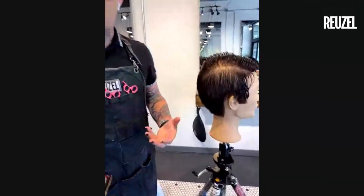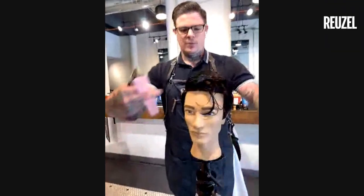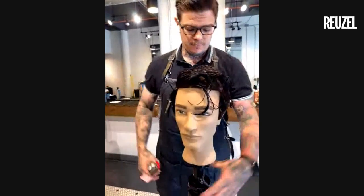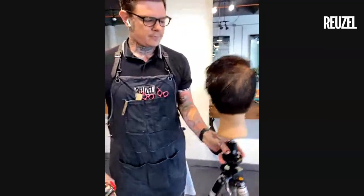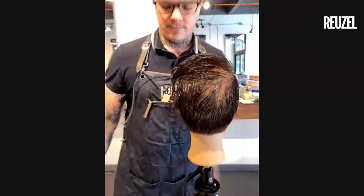When we're in barber and beauty school, we're taught that you have 4 corners of the head, right? Corners of the head are your natural recession points up here, and then your corners back here.